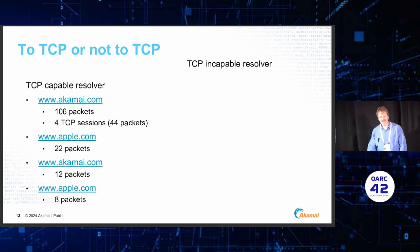So with the regular resolver, the initial akamai.com required 106 packets, four TCP sessions that made 44 packets, because we had these large responses, so we had to go out and get them. And then for apple.com afterwards, we didn't need to go out because the Akamai Edge CDN domains were already within the cache, and Apple used 22 packets. And then a hot cache, with the exception of the actual CDN target, was 12 packets, and then Apple.com was 8 packets. So that's fairly standard, nothing to worry about.